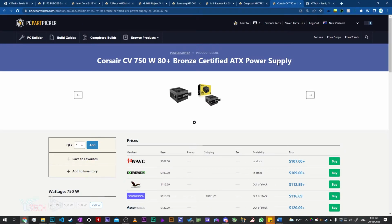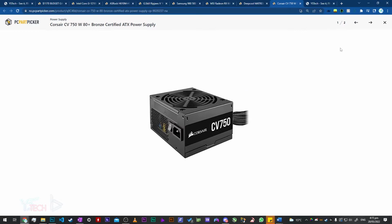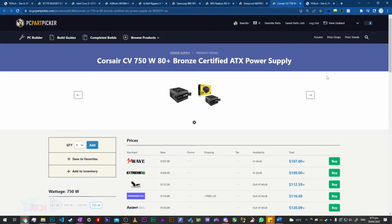Next, we've gone with the power supply, the Corsair CV 750 watt bronze rated power supply. It currently comes in at $109 from Extreme PC. It's a non-modular power supply, so if you guys want to get a better power supply, feel free to go and change any of the parts in this build. That's completely up to you.